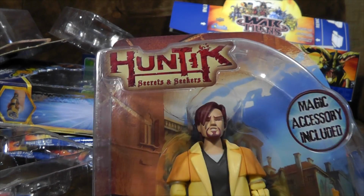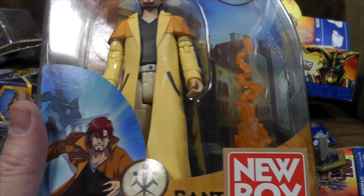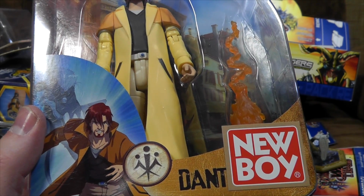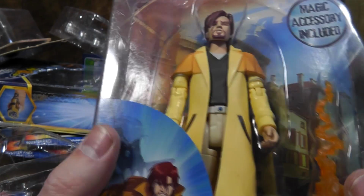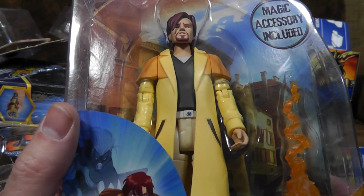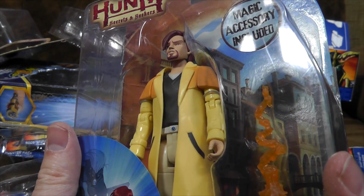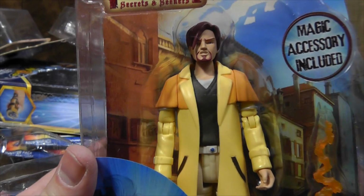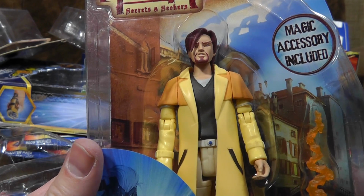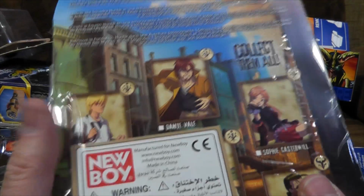It's called Huntik: Secrets and Seekers. Magic accessory included. That looks like a big steaming shit or something, which is a bit odd. Anyway, this is Dant Newboy, which is an amazing name. I'm going to assume it's actually called Dante or something under there, similar to many characters from many fictions, like that Devil May Cry reboot that everybody got angry about. So he's got a long coat, a sort of yellow duster. He's got a bit of an emo haircut going on, so he can't see out of one eye, and is therefore quite challenged when it comes to depth perception, which isn't going to help him when there's some horrible monster up behind him. So, collect them all.